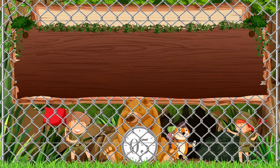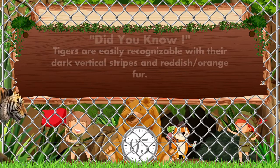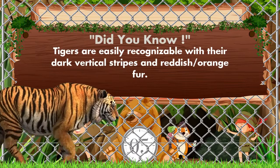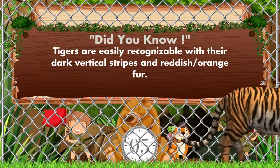Which animal is coming? Lion. No, it's a tiger. Did you know, tigers are easily recognizable with their dark vertical stripes and reddish orange fur.